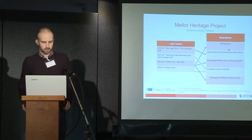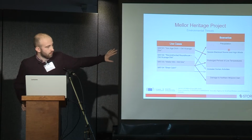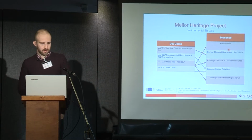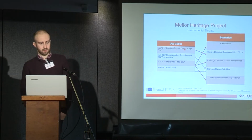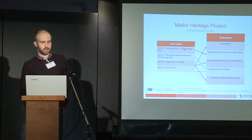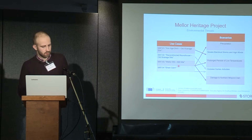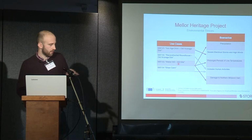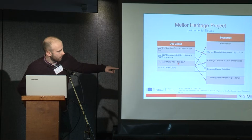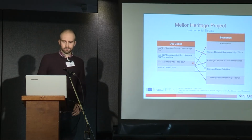So for Storm then, what we've had to do is take what we call use cases from those three sites. So in our case, we've taken the Iron Age ditch at the old vicarage here, the exposed part of the ditch. We've taken the reconstructed roundhouse. We've taken Mellor Mill and some areas of the mill, which I'll talk about later. And Shaw Cairn, so all of the ground-based archaeology up at Shaw Cairn.